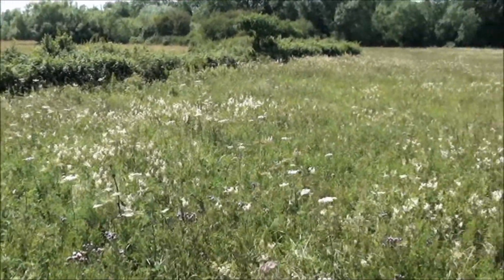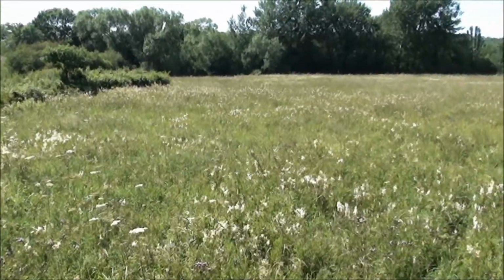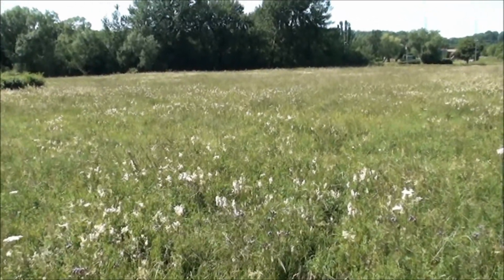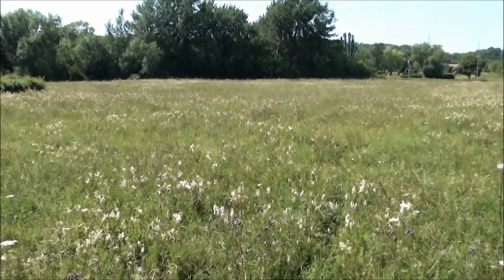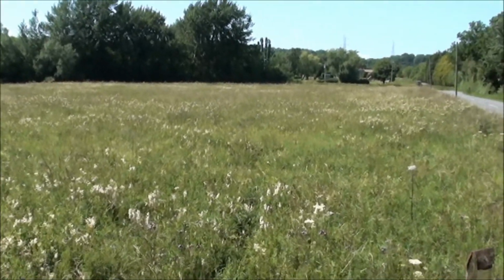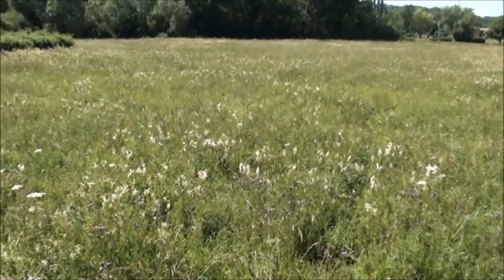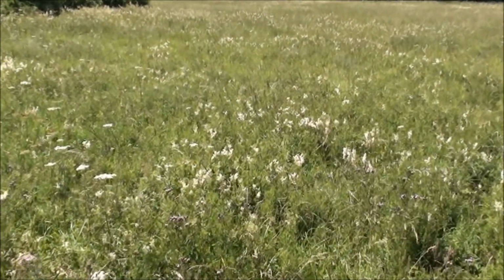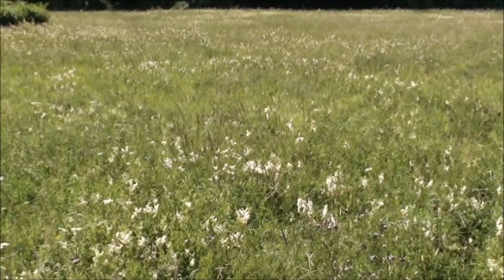You can see this is even more rustic than the last field. So one extreme to the other, we had the intensively managed Italian ryegrass, then we have the semi-improved grassland, and this is completely unimproved. You can see a lot of flowers appearing on there. I think the yellow stuff is meadowsweet, and there's some other spiky yellow plants in the middle.